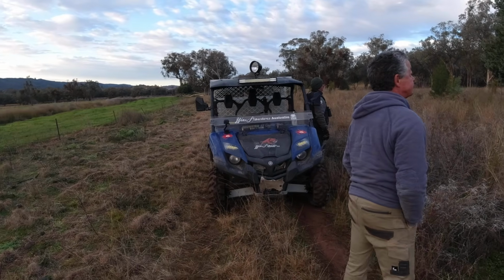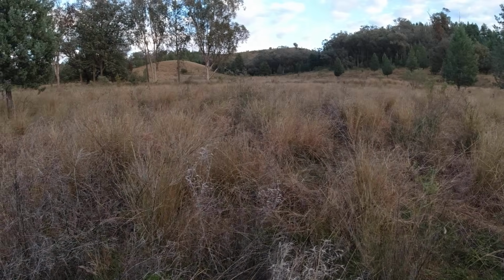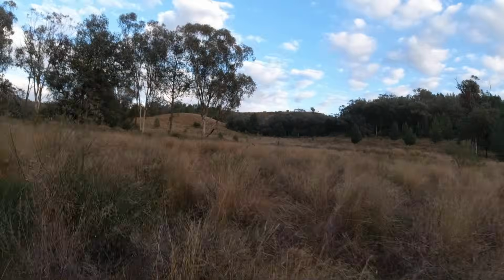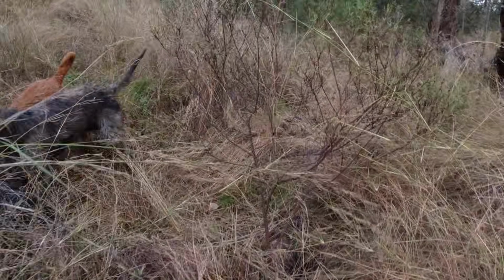I'd say something's gone into the bush here, Dad. Something's been feeding here, and they nearly followed the track in. Yep. That's a good pig. I think that's a decent pig. Good dog.